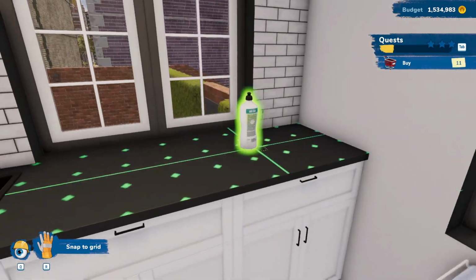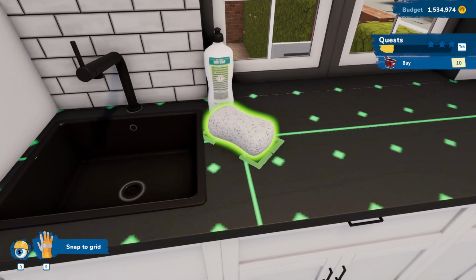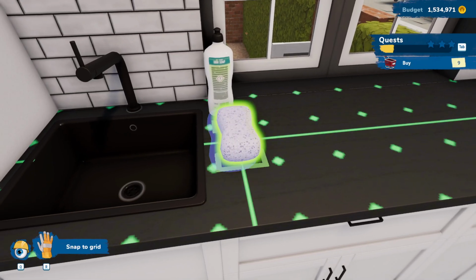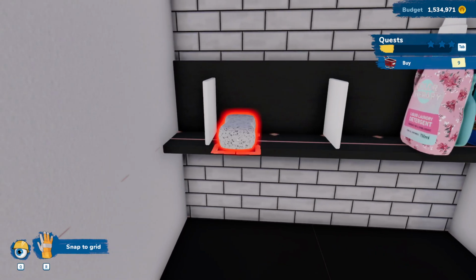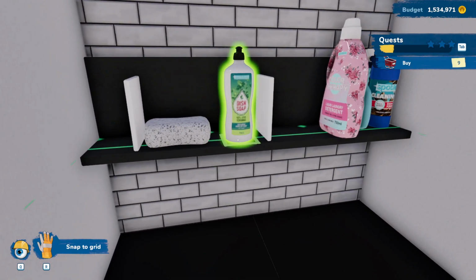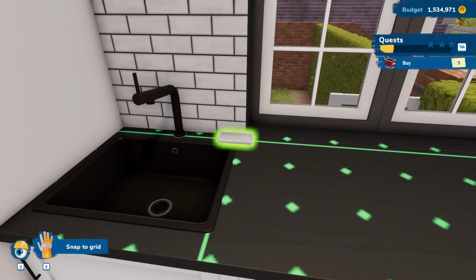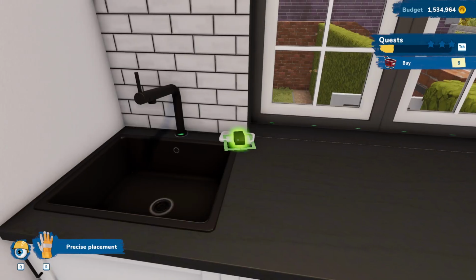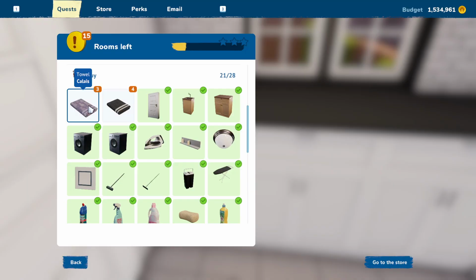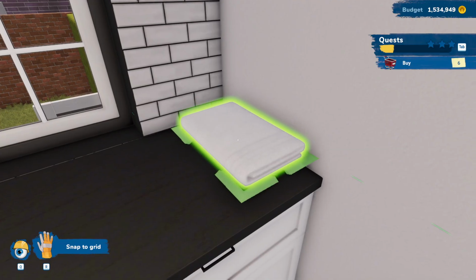Okay, and dish soap I think should go over here. Same with the sponge. Maybe I'm wrong, but that feels like the right place to put it. Yeah, that feels like the wrong place to put it because now we have an actual bar soap. Okay, put the dish soap over there. Put the soap dish over here with the soap. Okay, perfect.